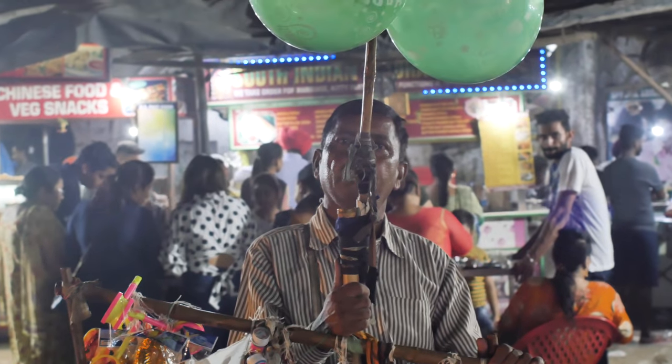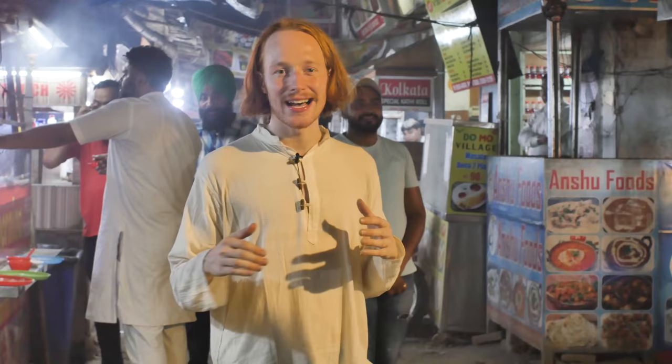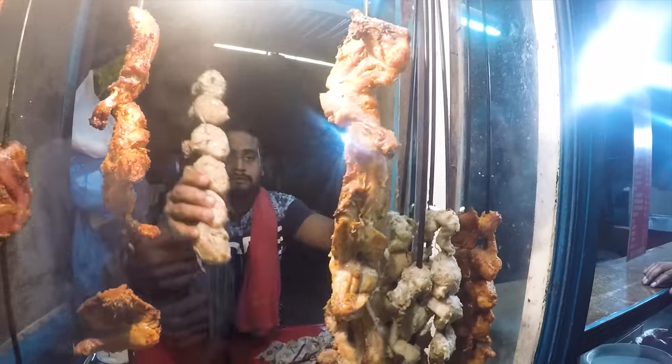So we're here tonight in the Crystal Chowk food street. We're about to try all kinds of amazing Punjabi street food. We've got dosa here, Bombay burger, pav bhaji, tikkas of all kinds, sweet lassis and drinks. There's even a ton of non-veg like chicken, mutton kind of stuff. I'm so excited to try all kinds of Punjabi street food. Let's do it.